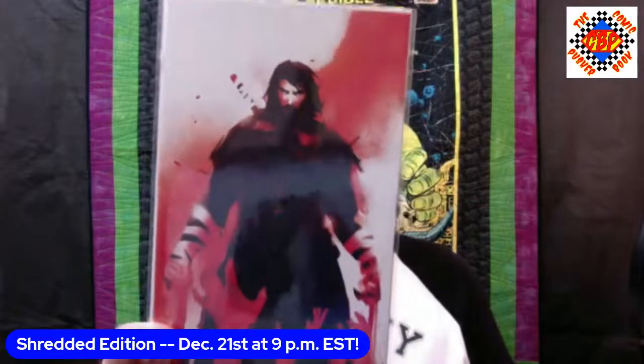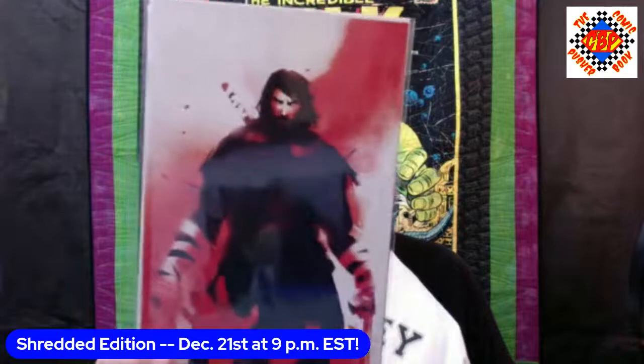Berserker #6, finally hitting the stands. This is the 1 in 25. I think it's Garbet. Pronounce it. Garbet. Variant cover. And Firefly, the holiday special. And there's a couple different variant covers. This is the foil logo variant cover.